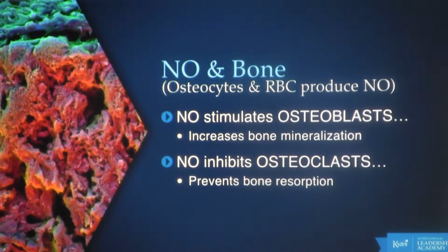Nitrates slow down or speed up the reabsorption of bone mineral. Prevents bone from being reabsorbed.